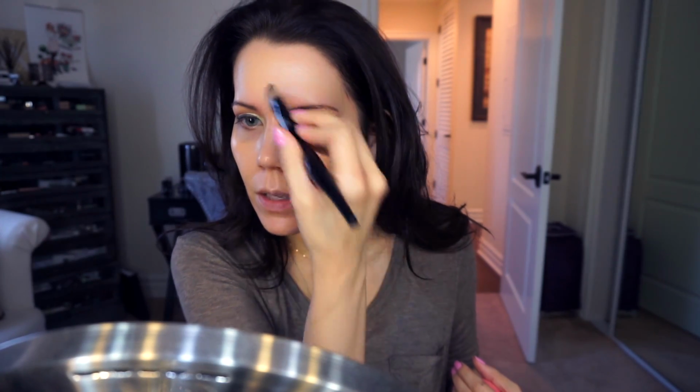Okay, so I am just not really doing such a good job blending it in because I know I'm going to go in with my beauty blender, but we are just smoothing this everywhere. And my initial reaction is that it's smoothing on pretty well. And it doesn't look overly matte, like it's not crazy. Like it just has a nice texture to it. So I'm liking that. It's a medium coverage.